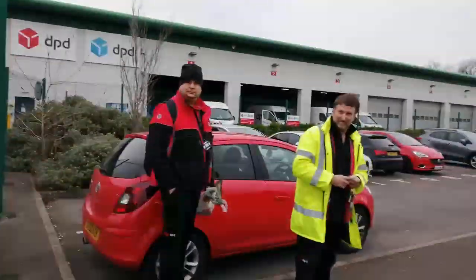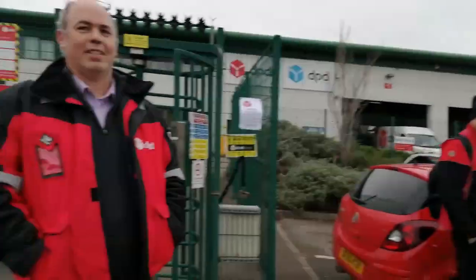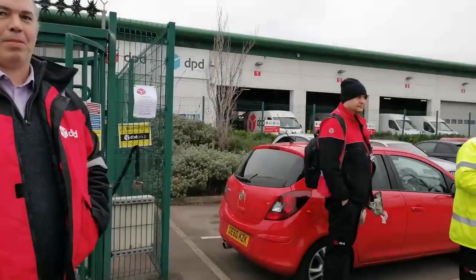He's done it. I knew it was coming, guys. What makes you believe that? Because you're filming on private property. Okay. Is that not a continuation of the footpath? No, that's private property. Past that barrier is private property.